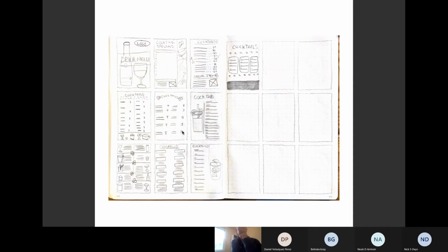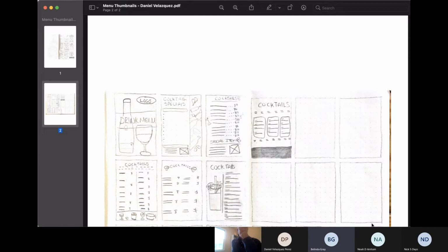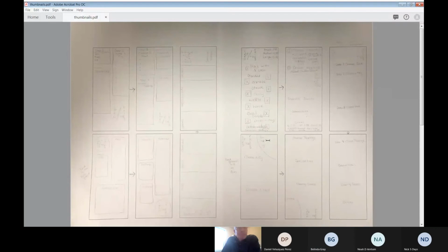Okay, let's look at Belinda. You want to show your thumbnails? Sure. So tell us what you're thinking. Different things. This one here, adding the fries to it just for a visual kind of thing. You can see the fries.